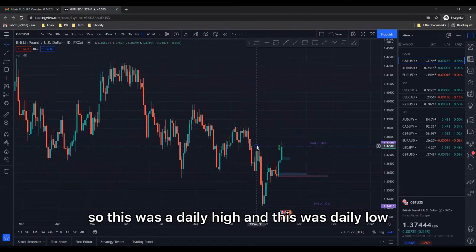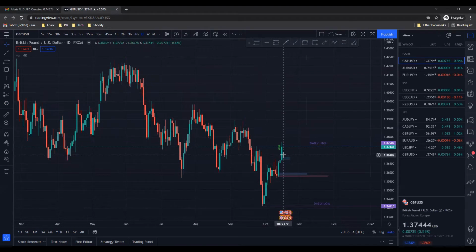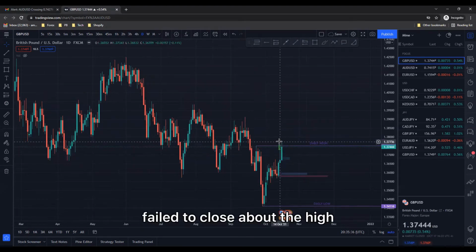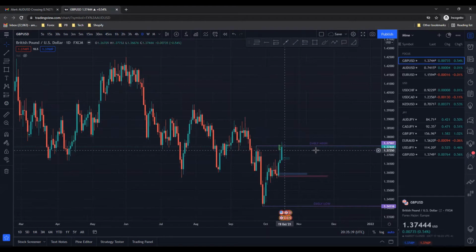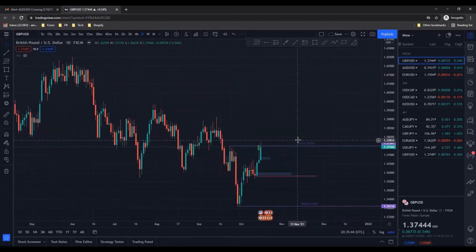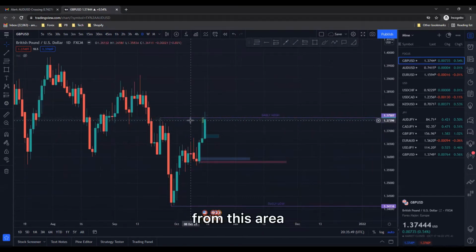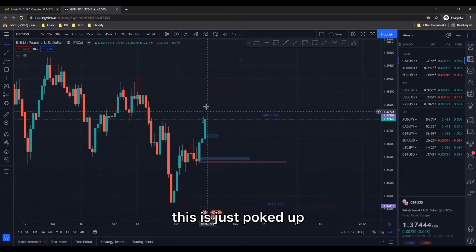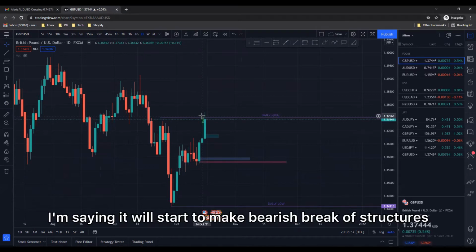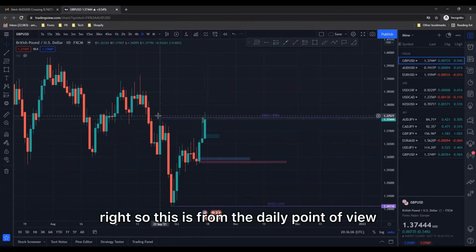What we're seeing this week is that we are still within that daily range. This was a daily high and this was a daily low. That was what we predicted last week, and this daily candle failed to close above the high. So basically we are still bearish at this point in time. What we are looking for is to sell from this area. It just poked up, and probably it will start to make bearish structures later in the week or maybe tomorrow. This is from the daily point of view.